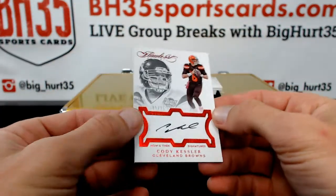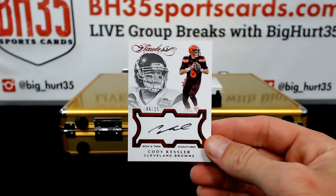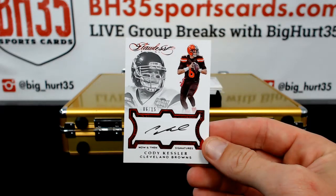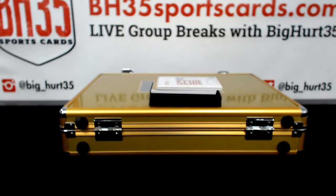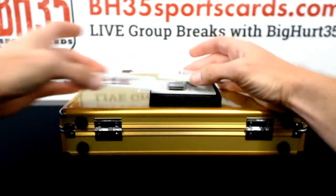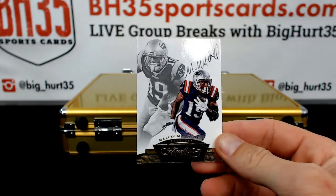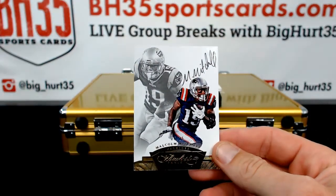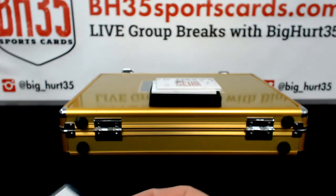Cody Kessler, 6 out of 15 now and then. For the Browns. I think that's me. I have the Browns. Yeah. I mean, I'd take that all day, Rod Woodson. Why not? Malcolm Mitchell, 24 out of 25 for the Patriots. I like how he had to get his name in on the white. Like, you didn't leave me much room there, guys.